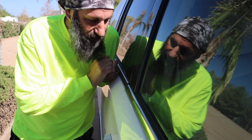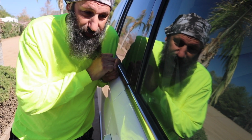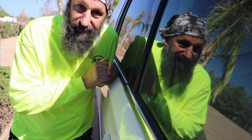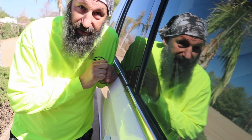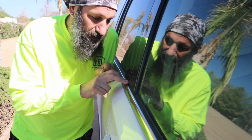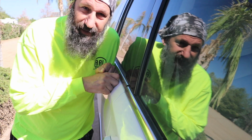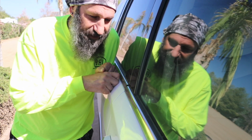So I'm gonna be taking this for a test ride at high speed in another couple weeks, and I'll check to see if this door rattles, and if this one starts to rattle, then I'm gonna bring it back. Otherwise, I think I might just live with this and try not to look at it, but now it's gonna be hard. It's gonna be one of those OCD things.